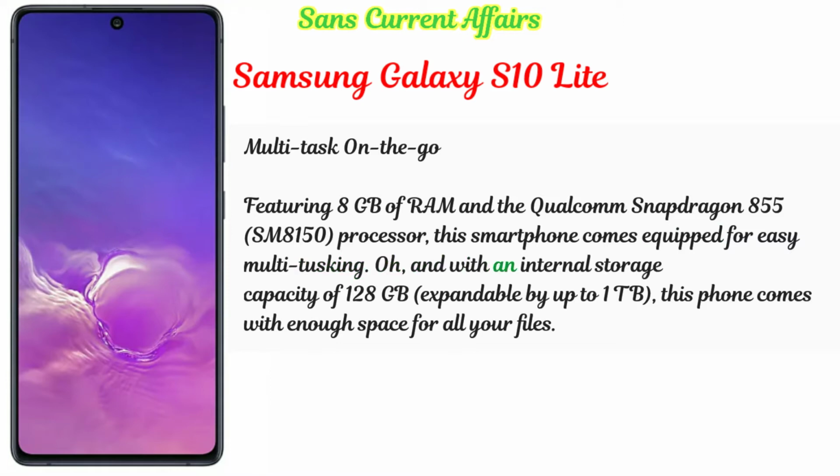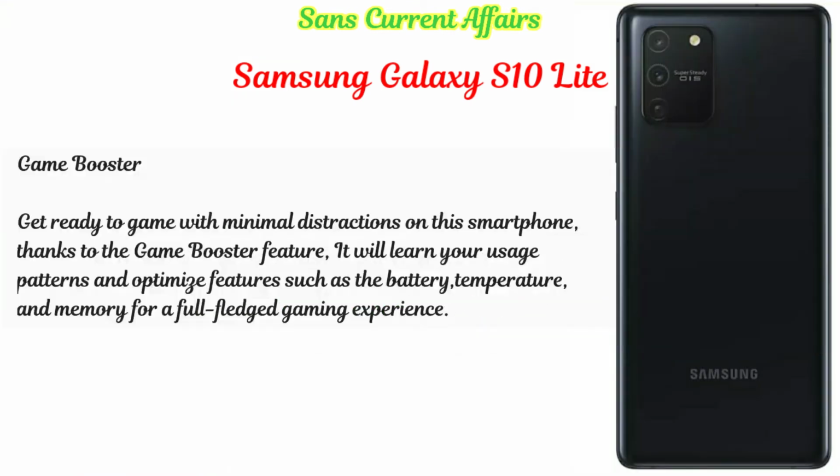Oh, and with an internal storage capacity of 128GB, expandable by up to 1TB, this phone comes with enough space for all your files.